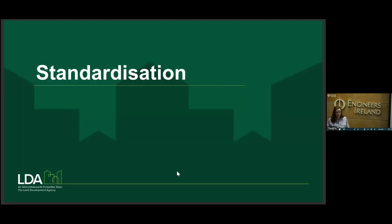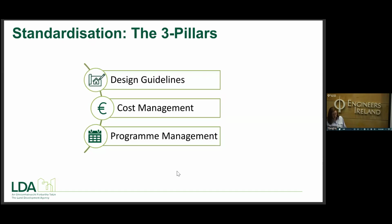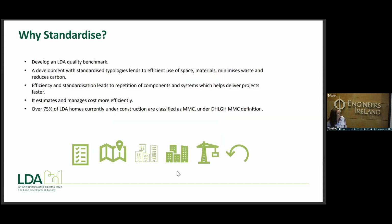Standardization. I suppose I spoke earlier about the affordability challenges that we have to hit. And how do we do that? And I'm hoping I keep you guys with us here, but it's a really important thing what we do here, and maybe how we're trying to help also the market as well in terms of how we all standardize. And we do that with three pillars. I don't think these are of surprise to anybody, but they're design, cost, and program. And I'll take you through each of these and why we standardize.